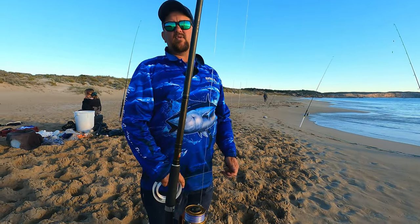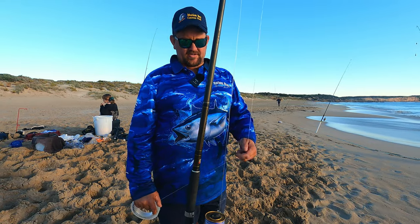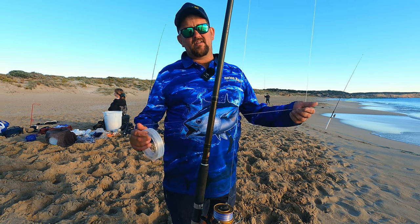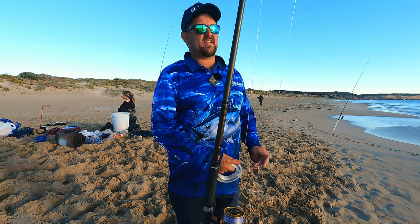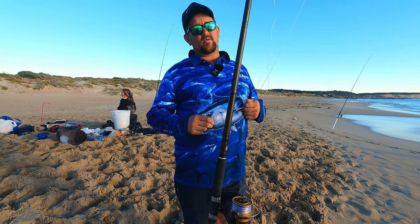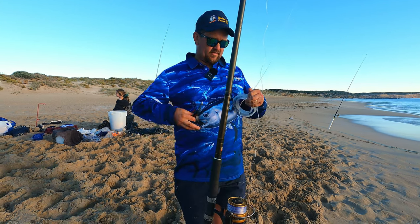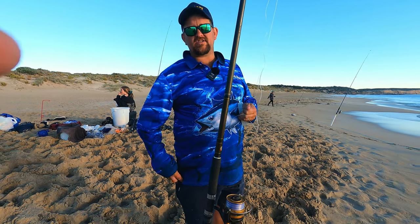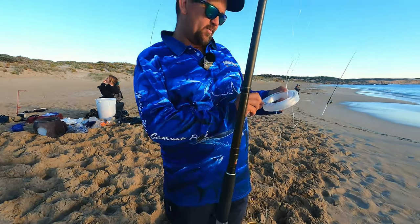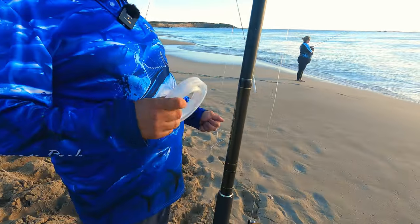I've always run leader to braid and then straight onto your setup, instead of running braid straight to your swivel and loading it all up. I don't really rate braid straight off the swivel. You always wind on leader, no matter what you're doing, because I think it can handle a lot more abrasion than braid can. It's basically tougher. Yeah, 100%.